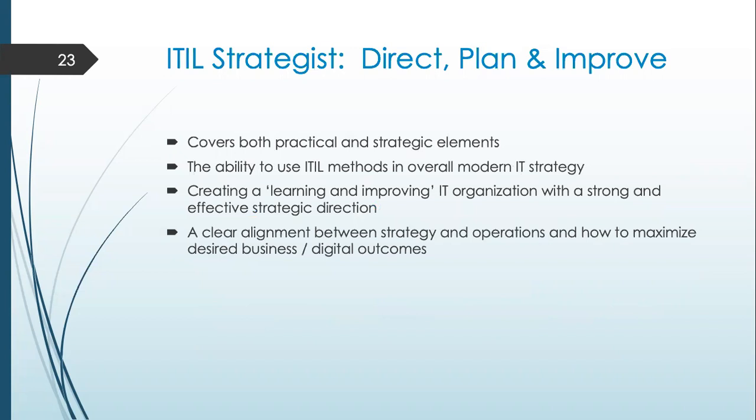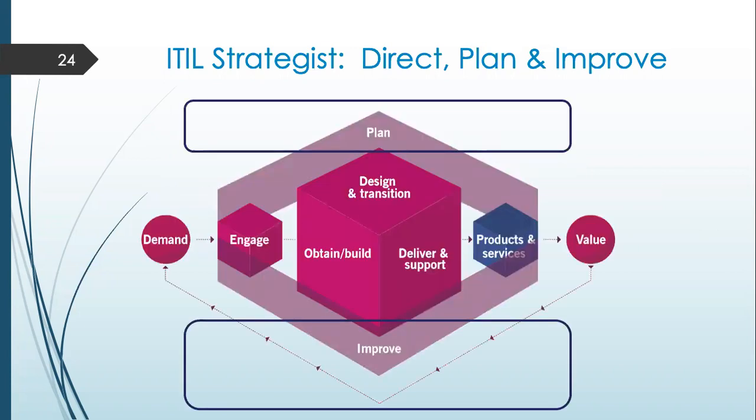Some of the topics it focuses on are the practical and strategic elements of ITIL, the ability to use ITIL methods in the overall modern IT strategy, creating a learning and improving IT organization with a strong and effective strategic direction, and ensuring that there is a clear alignment between the strategy and operations, and specifically how to maximize desired business and digital outcomes. So this diagram is the service value chain, and the Direct Plan and Improve focuses on the plan and improve activities in the service value chain, as well as the governance area in the service value system.